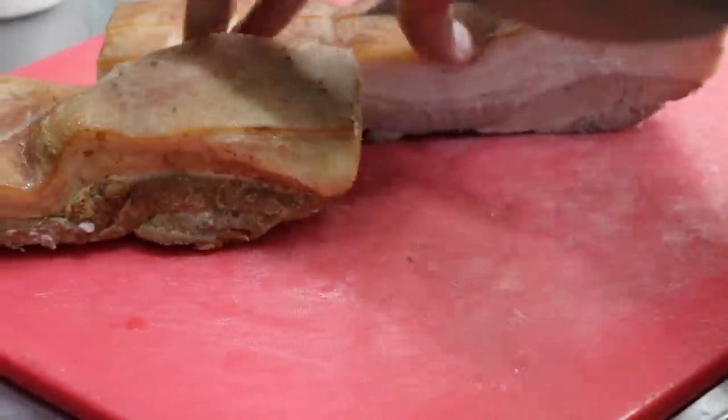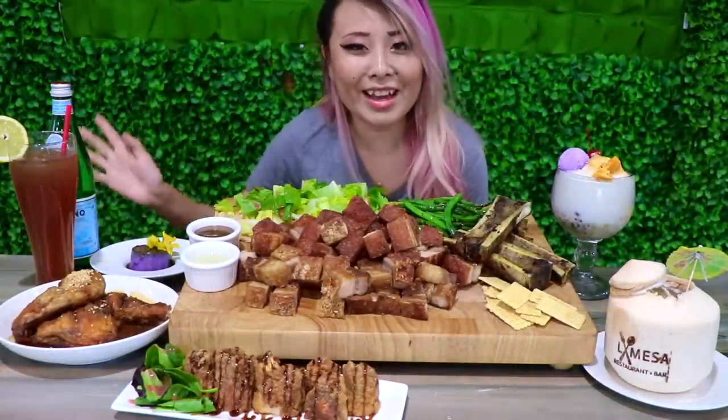So we're in the kitchen. It's being made right now. I just learned that this fried pork belly is traditionally called lechon kawale, but here they have their own twist, I guess, from a different province, from a different area. So instead of the traditional salt, they use fish sauce instead. It's called bagnet. So I'm excited to try this out. It smells really good.